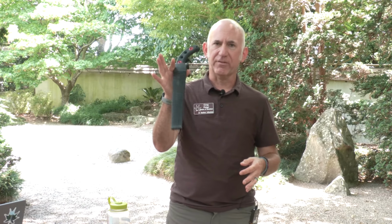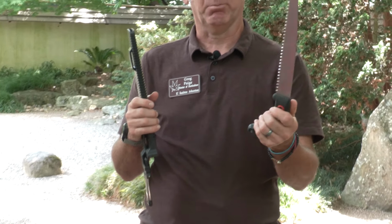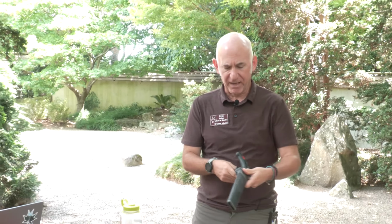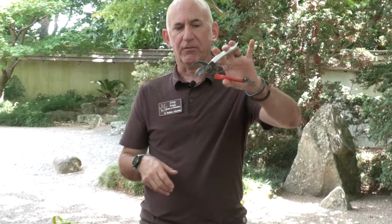This is another one that's a little bit more for fine pruning. It's got a much finer blade on it. But these are good because they can clip to your pants or your belt loop. If you do a lot of pruning, this is the way to go. And we have talked about these pruners way too much, but I'd be remiss if I didn't bring that up as well. Okatsunis, they make different sizes.